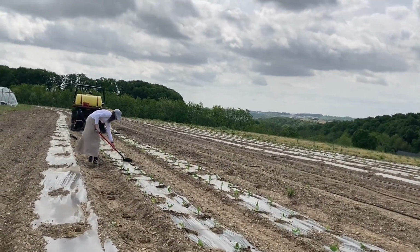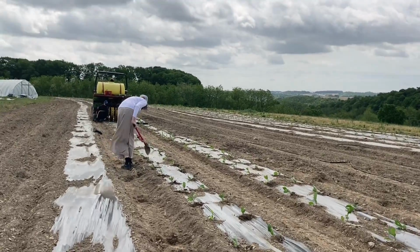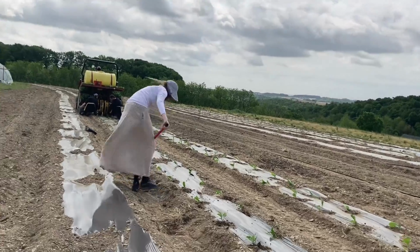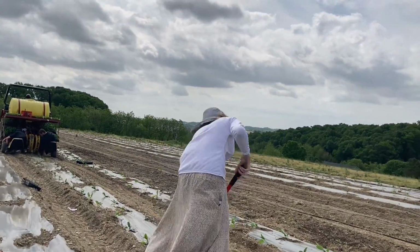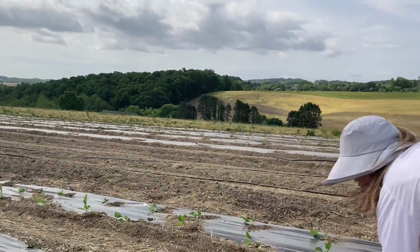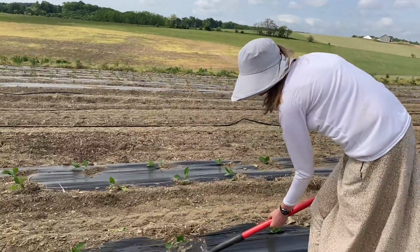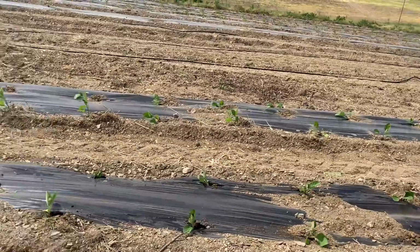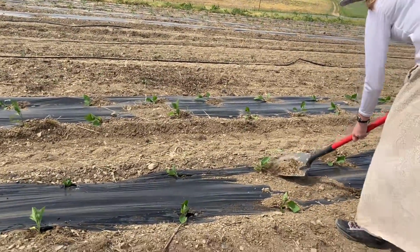And we rotate our vegetables. I've told you that before. So this field is having eggplant planted in it. Eggplant hasn't been here in a number of years. We've got a new farmhand here. She's here with us this summer. Hello. And she's learning how to shovel, putting just a couple cups of soil to fill in around the new eggplant so that they've got a good start.